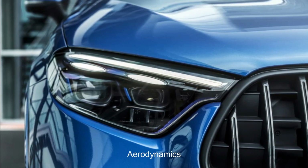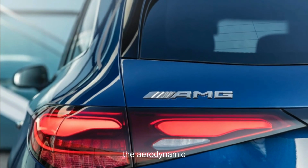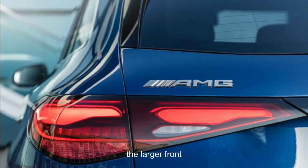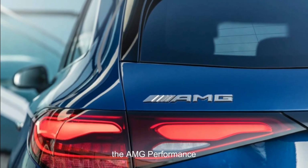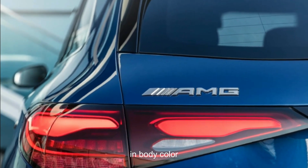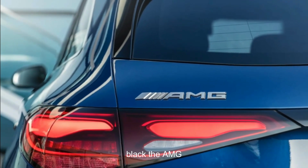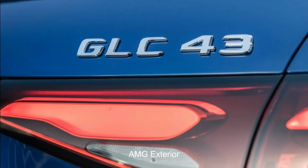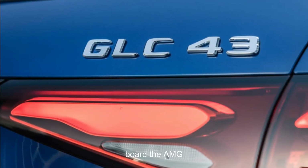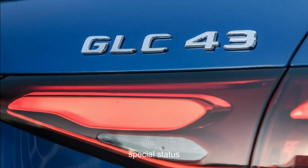The AMG Aerodynamics package enhances the dynamic visual impression. The aerodynamic elements include the larger front splitter in high-gloss black with flicks on the sides, the AMG Performance Airflow breakaway edge in body color and additional flicks for the air outlets in the rear apron in high-gloss black. The AMG Exterior Night Package I and the AMG Exterior Night Package 2 are also on board. The AMG Fuel Filler Cap in silver chrome with AMG lettering emphasizes the special status of the edition.